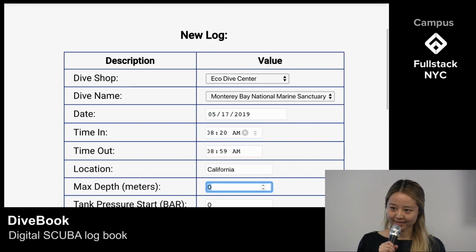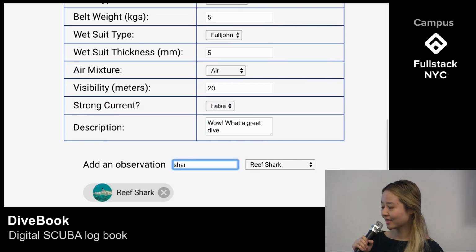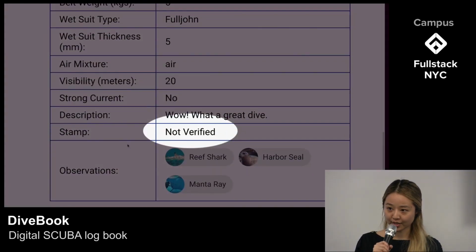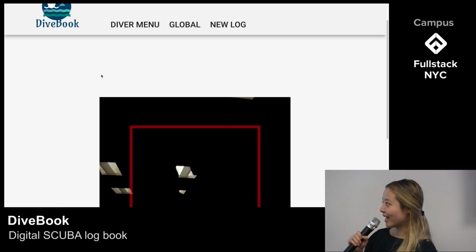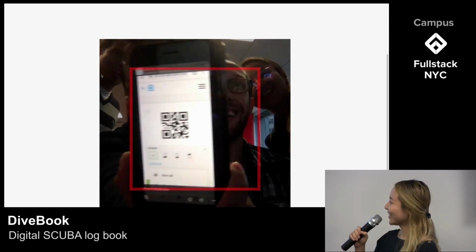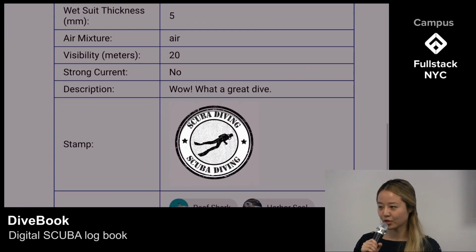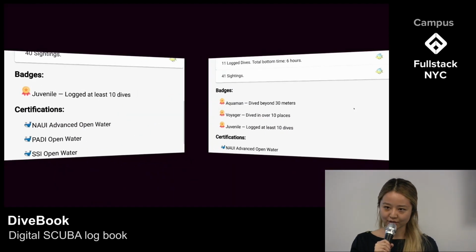Now Ben's ready to enter his most recent dive. He enters the specs and his observations. This log is not verified. He presents it to the dive shop, Aquadive Center. If they approve, they will provide him their unique QR code so that Ben can scan for verification. Now you can see Ben is scanning the QR code. So now the log is verified. Since this dive was deeper than 30 meters and Ben has been to more than 10 places, he's earned the Aquaman and the Voyager badges.